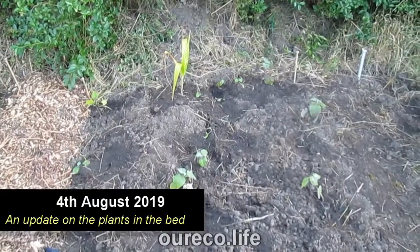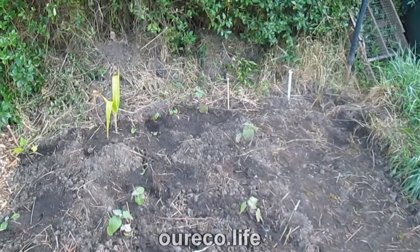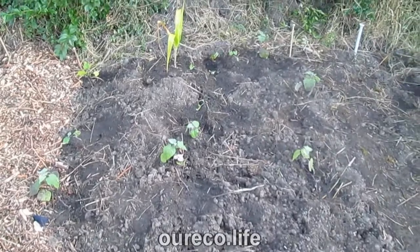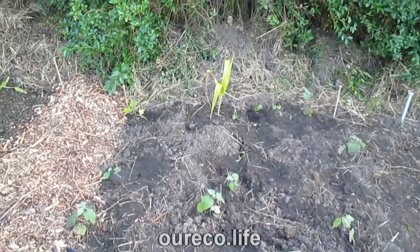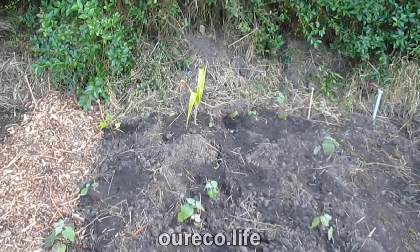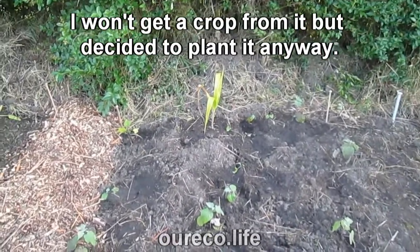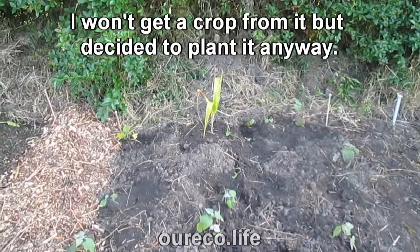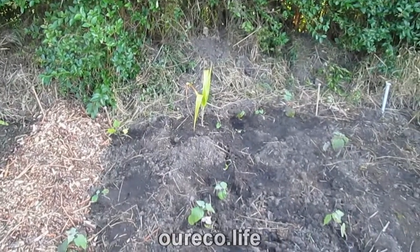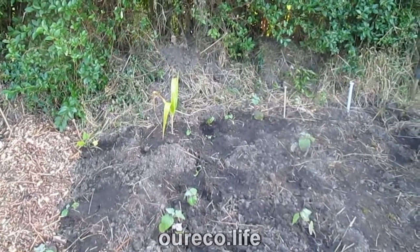Right, this is the fifth bed on the left hand side, and it's mostly physalis with a few pumpkins, one single solitary sweet corn, which is all that survived of all the ones I planted. Very poor germination rate on the sweet corn this year. Got about half a dozen that germinated, and most of those didn't survive, so not very good.